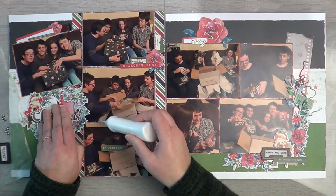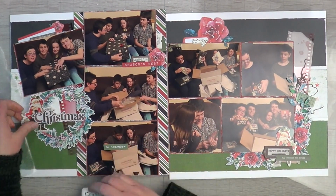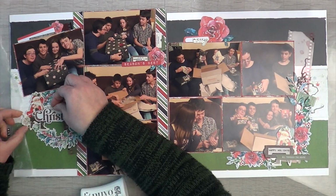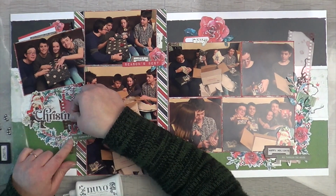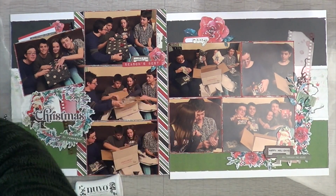I very rarely make layouts like this anymore. It just seems like some of them are a little bit of work. Like I have an idea of where I want some of the elements to go, but not the rest. And then, this one came together perfect.